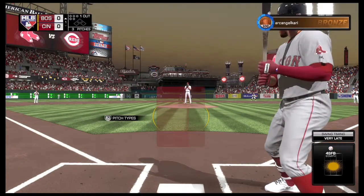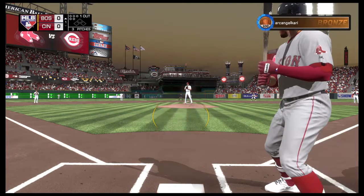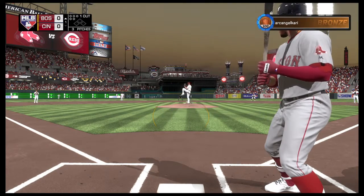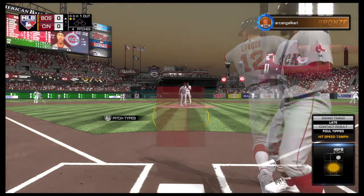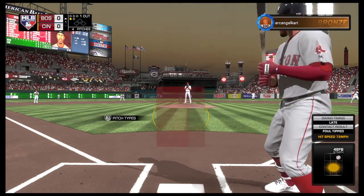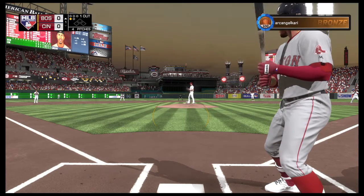Digging in, the switch hitter, Francisco Lindor. And he's definitely off to a fast start in the early part of the season. Sends that one out of play for strike one. Game time temperature tonight, a comfortable 66 degrees at first pitch.